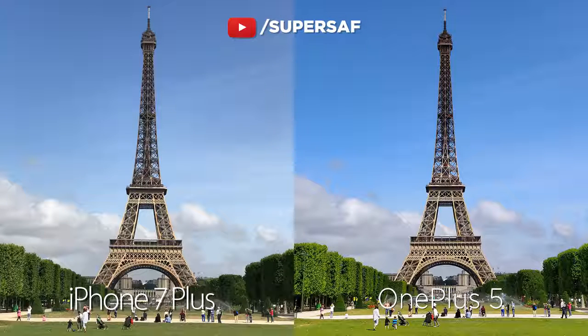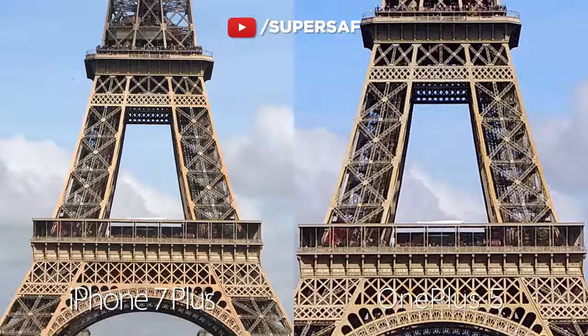Now this is also a perfect situation to use the telephoto lens to get you some optical zoom, and both doing a great job here. Once again, the OnePlus 5, a little bit more contrast and a bit more vibrant. I personally do like this, but it will come down to your personal preference. If we do go in 100% here, you can see that we can crop in further on the OnePlus 5 because we have 20 megapixels versus 12 megapixels on the iPhone 7 Plus. But in terms of detail, I think both are doing it quite similarly.